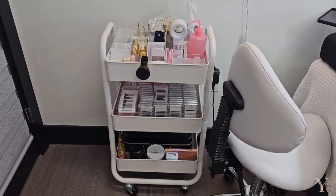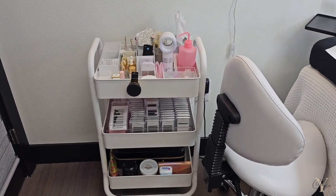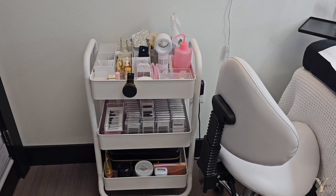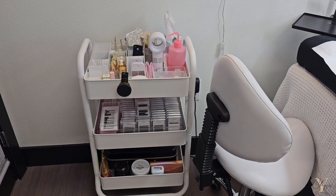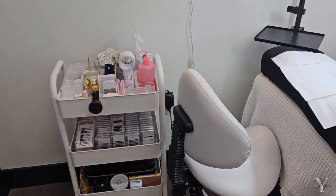But yeah, just as reference, I got this cart at Michael's for like $45. You could get it on Amazon, Target, whatever. I do have a couple of them on my Amazon storefront, which are really similar, the same brand. So yeah, Amazon is the way to go.